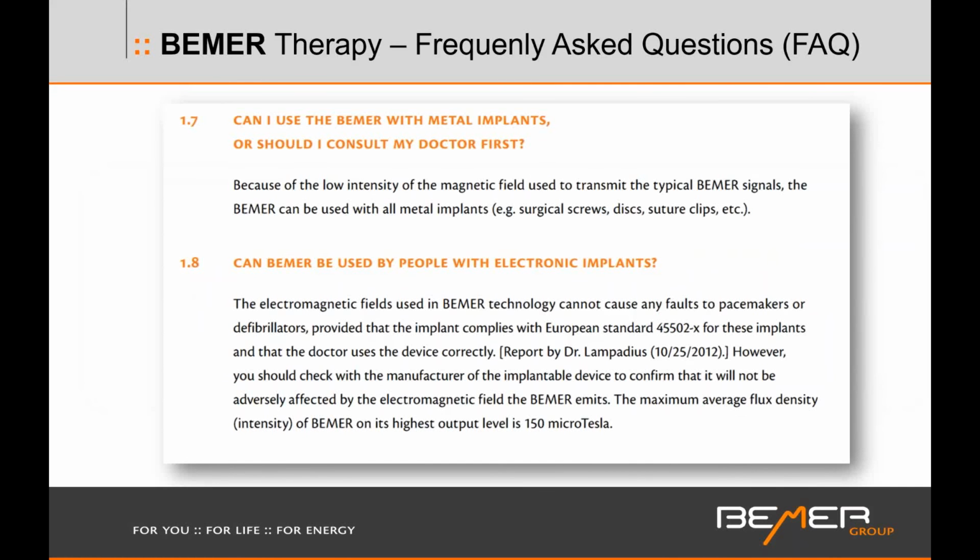Can I use BEMER with metal implants, or should I consult my doctor first? I put these two questions together because they're very related. BEMER can be used with anything that's in the body: sutures, surgical screws, titanium plates, mesh. It can also be used with people with electric or electronic implants, deep brain stimulators, insulin pumps, and other implantable devices, defibrillators.